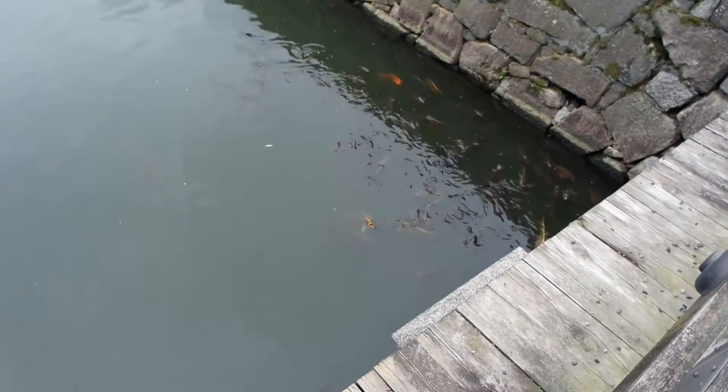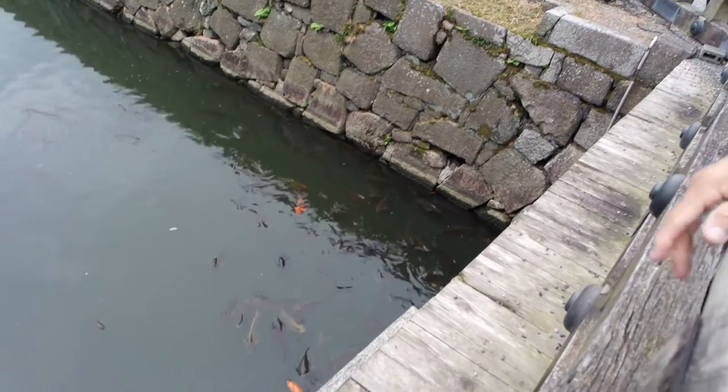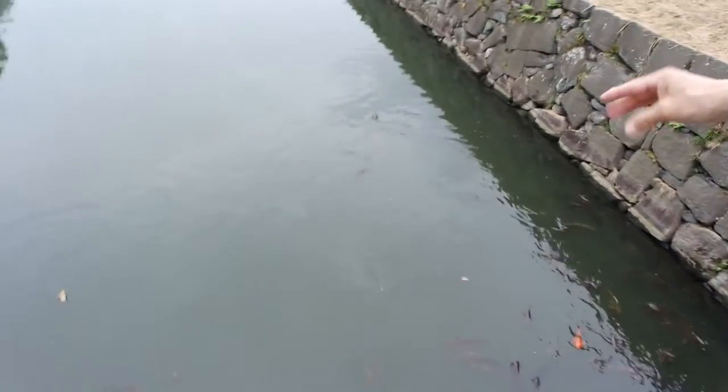They are feeding here. Actually, they are bending machine to get a cup of food. Oh. They feed them. As they know, they open the mouth.